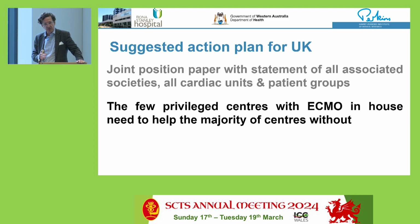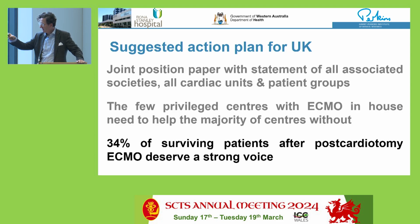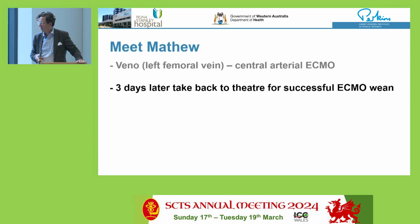It's 2024, and we have a system available, a robust system. And I believe you need to fight for these 34% of Matthews. They have a right to have a strong voice.